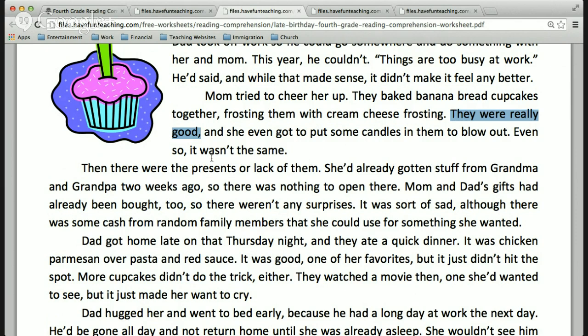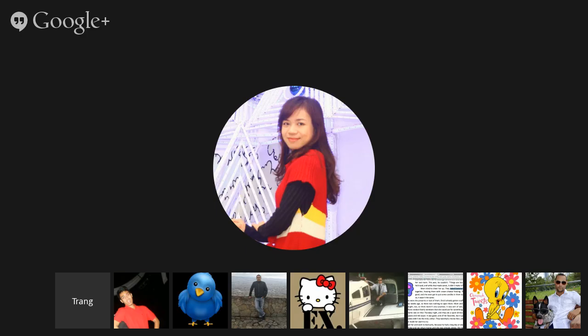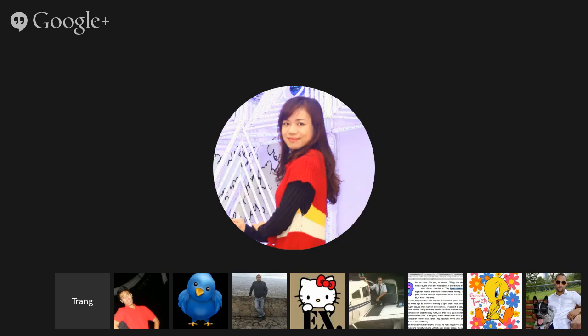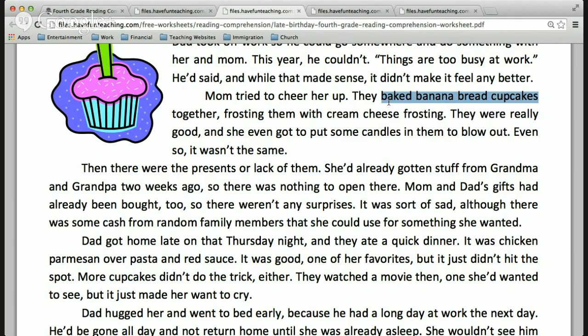Okay. Next up is baked banana bread cupcakes. Baked banana bread cupcakes. Okay. All right, so we have two long A's here. So we have A, baked banana bread cakes. Baked banana bread cupcakes. Good. Much better with the vowel sound.